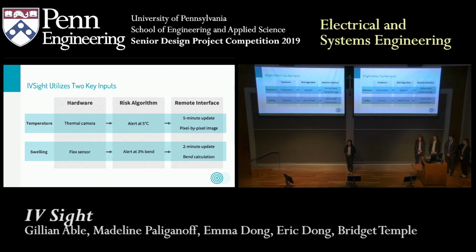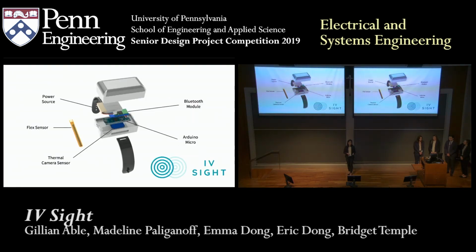So to take a closer look into the hardware, this is what IV site looks like. There's a flux sensor outside of the vein where it's placed directly onto the skin. Afterwards, there is a temperature sensor calibrated directly 1 centimeter above the skin, pointing down at the vein. And then we chose an Arduino Micro for size and a Bluetooth module to transmit the data to the nurse's station. And then overall, it is powered by a rechargeable 3.3 volt battery.